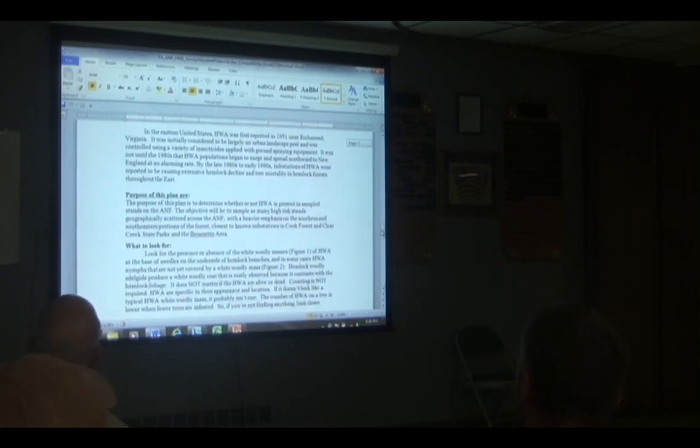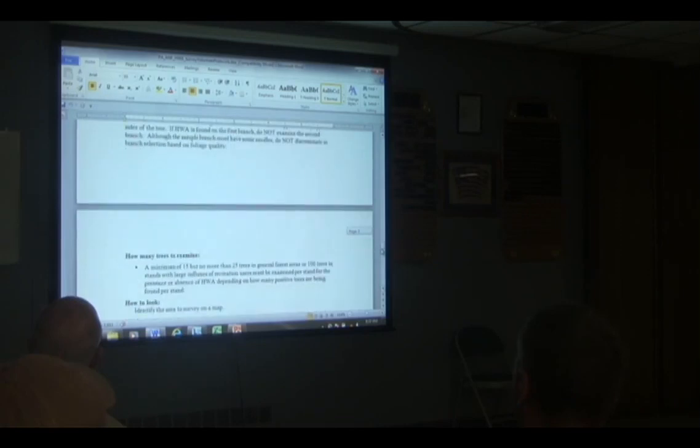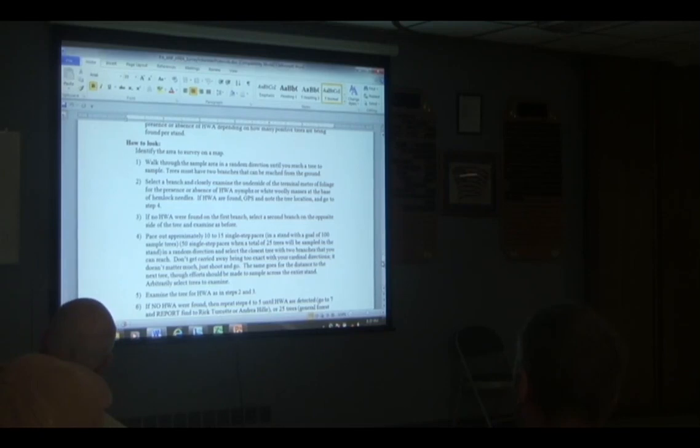Just some background, the purpose, determine whether or not HWA is present in the area that you're sampling, what you should be looking for and how, where you should select your site to look, how many trees to examine. This is the protocol for adopting. But again, there's stuff in here. If you don't adopt an area, there's still some good information.